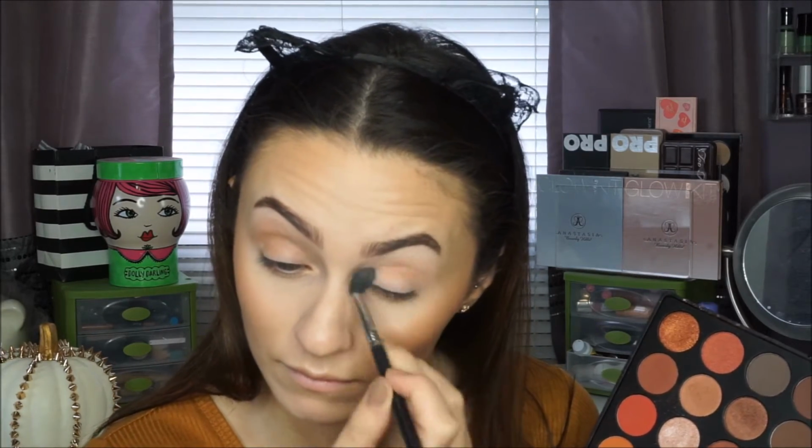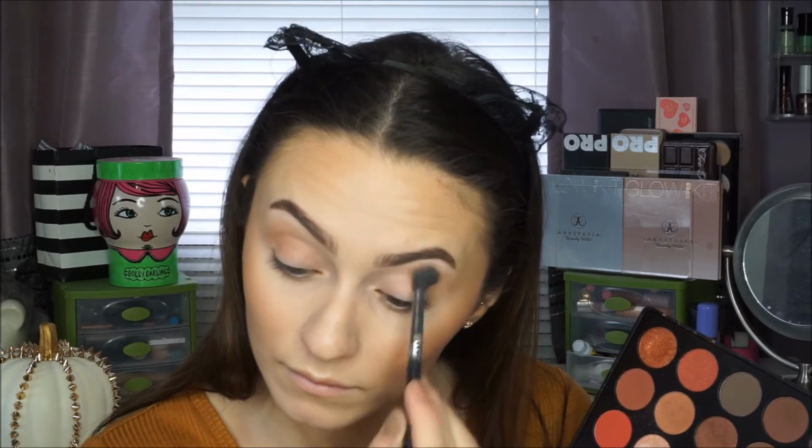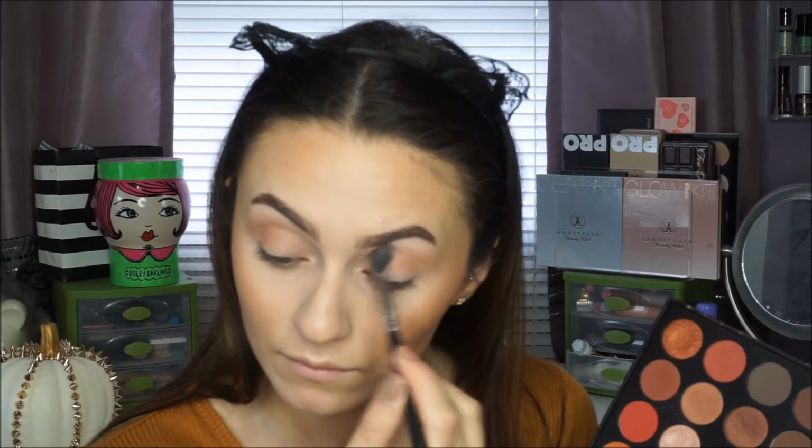I'm being really messy with this. I'm just putting this in the crease and on my lid. I just want to put this color down first. This is going to help all the other shadows blend better. Then I'm going in with this more vibrant, darker orange, and I'm putting that kind of lower than the crease, just a little bit lower than the first shade, and kind of on my lid.